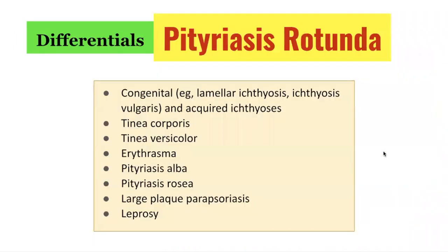In terms of the differential diagnosis for pityriasis rotunda, this includes congenital and acquired ichthyoses, such as lamellar ichthyosis and ichthyosis vulgaris. It can include fungal infections such as tinea corporis, tinea versicolor, erythrasma, pityriasis alba, pityriasis rosea, large plaque parapsoriasis, and leprosy.